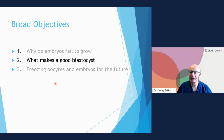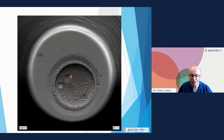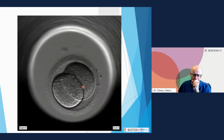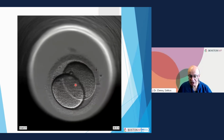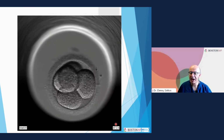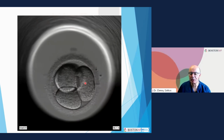But what makes a good blastocyst? What do we look at in the lab that tells us that this might be a good blastocyst versus a bad one? This is an embryo developing. If you see the 2 cells here, you'll see the embryo at 2 cells. Again, it'll cleave to 4 cells. This is on the 2nd day of development. That's the time after fertilization down in the bottom right-hand corner. You can see this 4 cell will become an 8 cell.